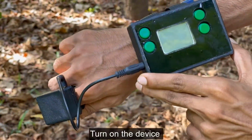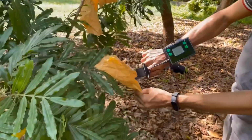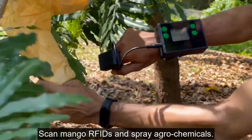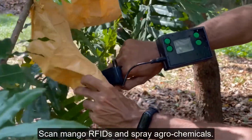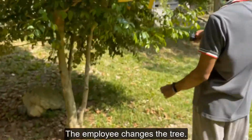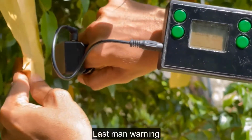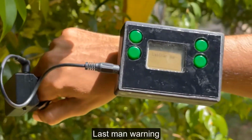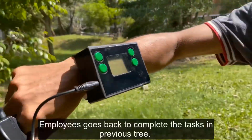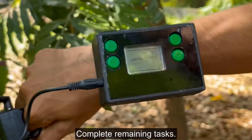While scanning the attached tags when spraying agrochemicals, workers will easily be able to keep track of their daily tasks and their completion level. Workers will also be able to add new mangoes to the system that have not been covered and mark fruits as lost or fallen as well using the same device. Using the mesh network, we can ensure real-time collaboration of the devices and help workers complete their tasks seamlessly.